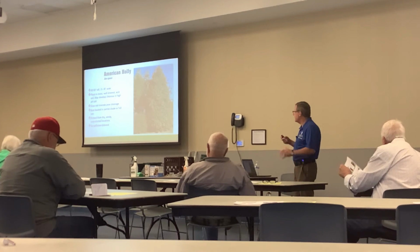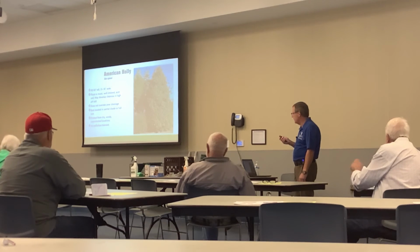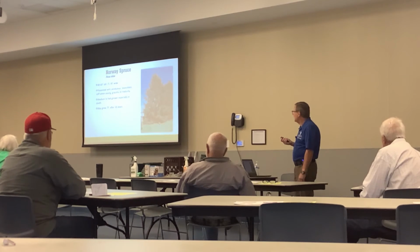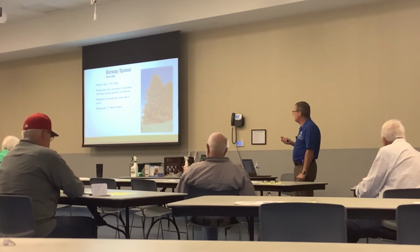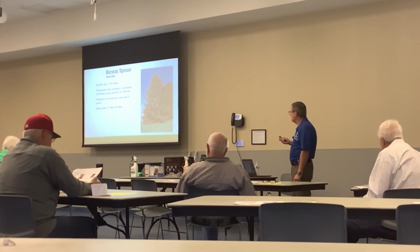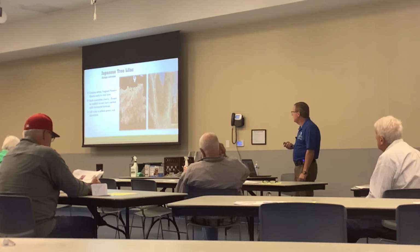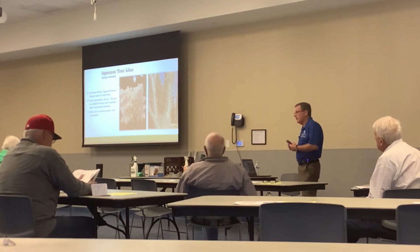American holly, just because of the prickly leaves. I have several American holly in my yard. They never seem to bother them. And magnolia, they don't bother. Norway spruce, very seldom do they browse on Norway spruce. Japanese tree lilac is another one to consider, a nice ornamental with the white flowers.